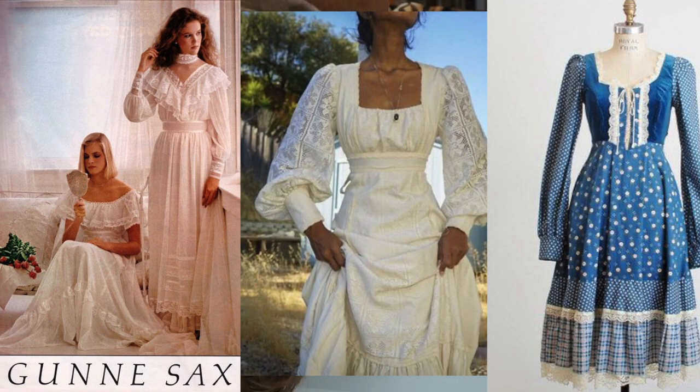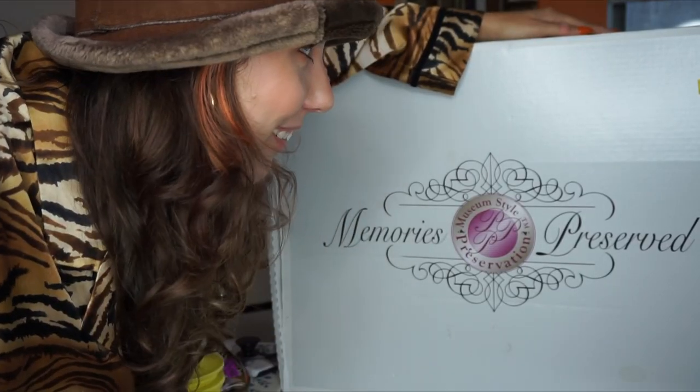And I'm obsessed with Gunne Sax dresses. I don't believe I've spoken about that on this channel because this channel's new. They're really beautiful 1970s dresses. I will throw up a couple of pictures here for you just for scale. Sorry, this angle is so awkward.